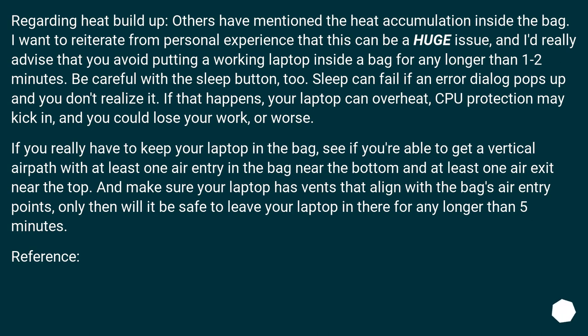If you really have to keep your laptop in the bag, see if you're able to get a vertical air path with at least one air entry in the bag near the bottom and at least one air exit near the top. And make sure your laptop has vents that align with the bag's air entry points, only then will it be safe to leave your laptop in there for any longer than 5 minutes.